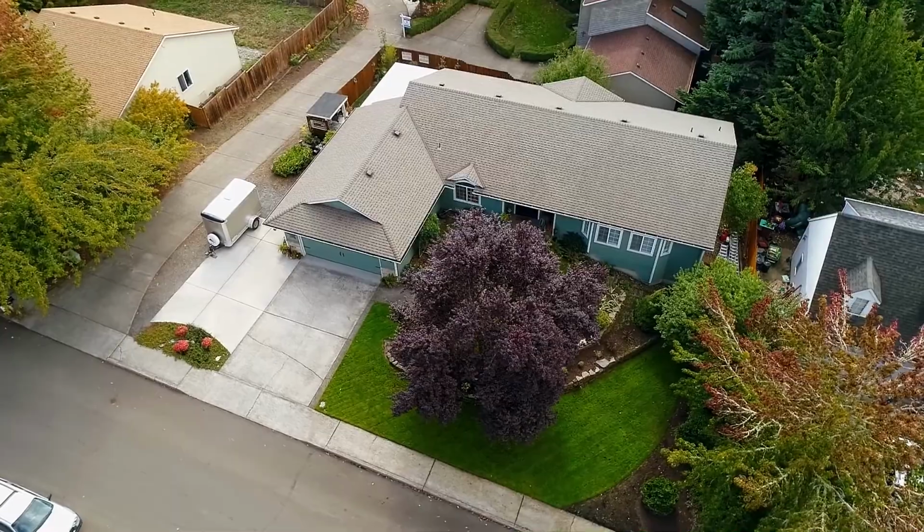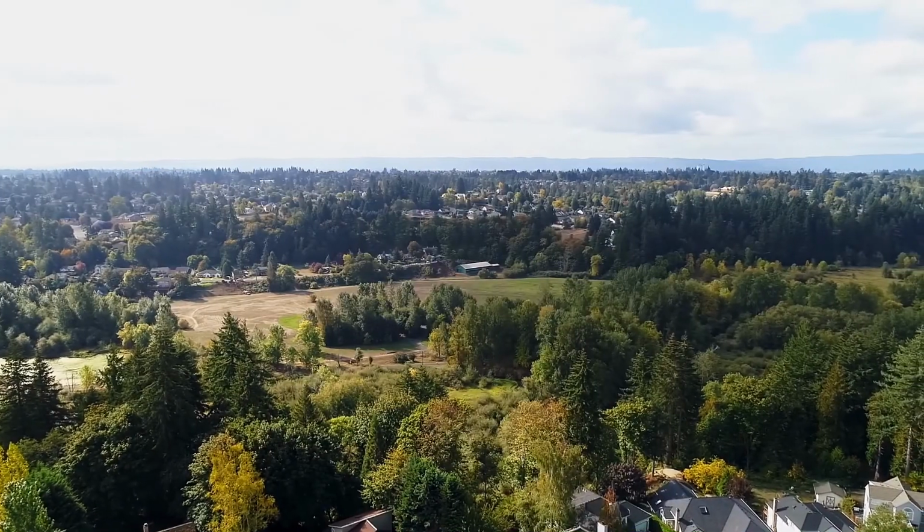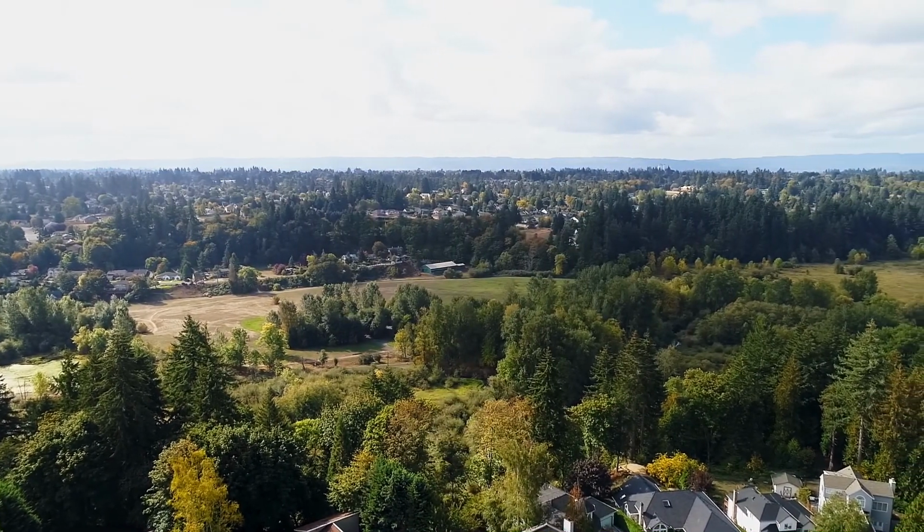A beautiful home in a fantastic neighborhood. You'll find it all here, ready for you to call home.